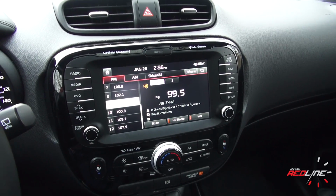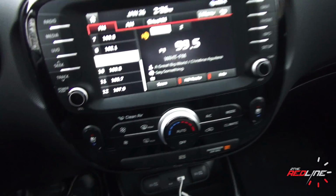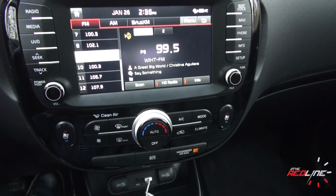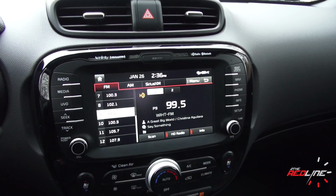Now you have to remember, this car is based off of a compact car, and there are features that you couldn't get on compact cars just a couple years ago. Some of those features include heated and cooled front seats. You couldn't get that before. You have heated rear seats. The vehicle has a heated steering wheel, which with an exterior temperature of 29 degrees, I gotta say that heated steering wheel has been very, very nice.